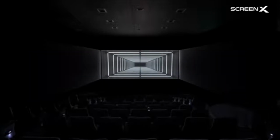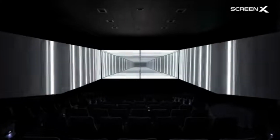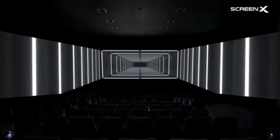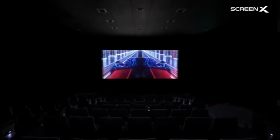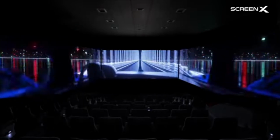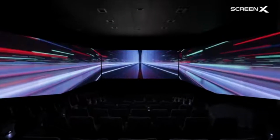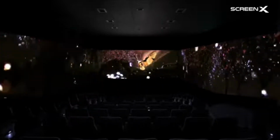So there's about 6 projectors roughly as part of the ScreenX, and certain parts of big films are shown in that format. So straight away, what I would say is that the sound is amazing in this. The Dolby surround sound really was amazing.